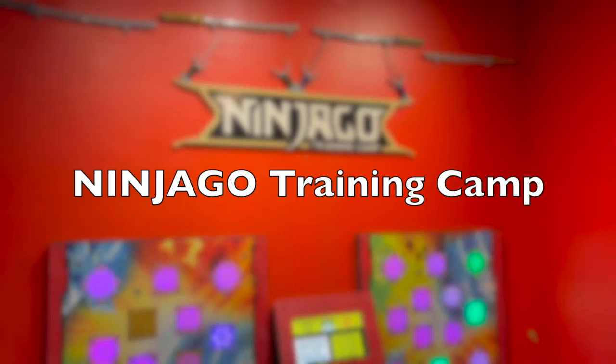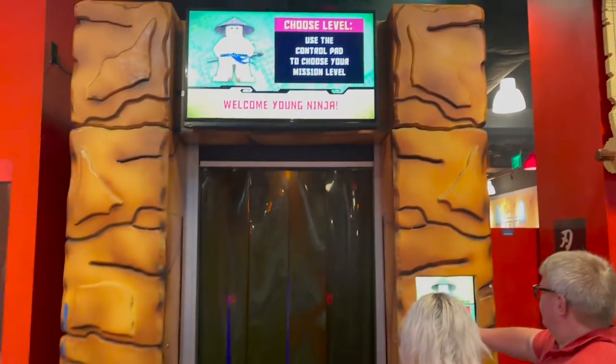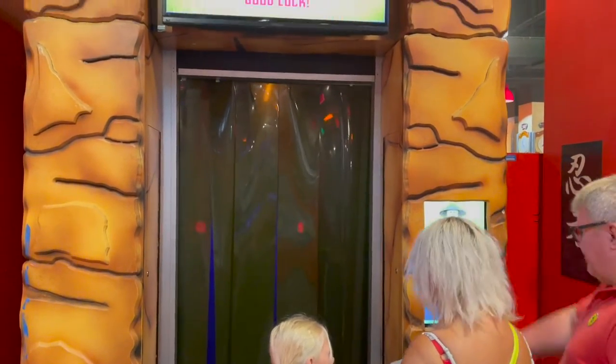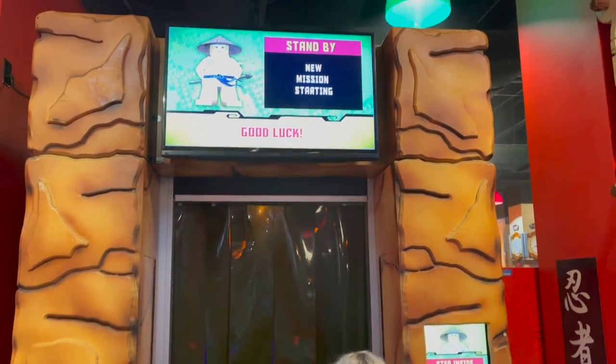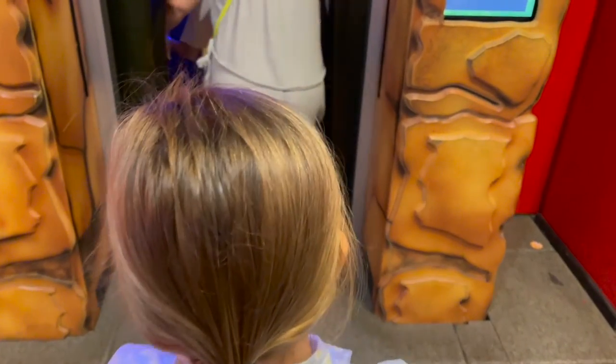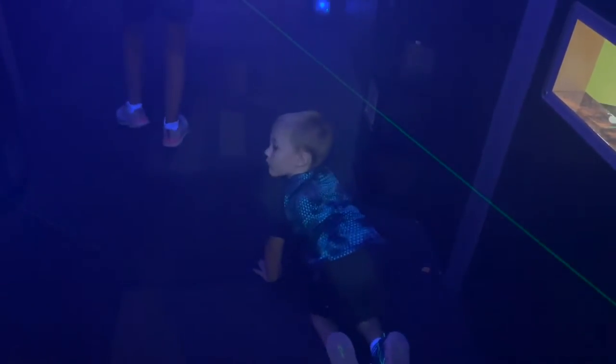Right here they have the Ninjago training camp. They start a timer when you go in here, and you have to dodge the lasers. I remember it being really hard last time, but Emma was a lot younger then, so we'll see if she's an expert now. Don't touch the lasers. Go. Oh, Henry's got this down. It's hard. Touch the bonus.